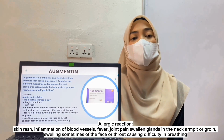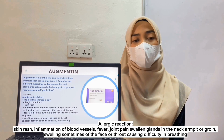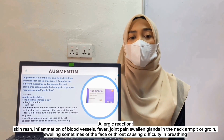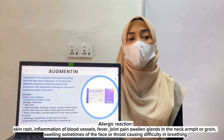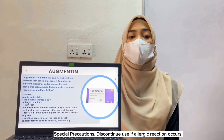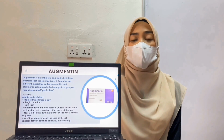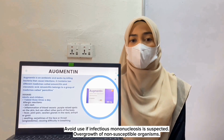Allergic reaction: skin rash, inflammation of blood vessel, fever, joint pain, swollen glands in the neck, armpit, or groin, swelling sometimes of the face or throat, causing difficulty in breathing. Special precautions: discontinue use if allergic reaction occurs. Avoid use if infectious mononucleosis is suspected.